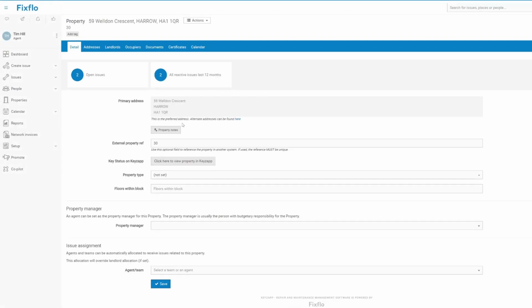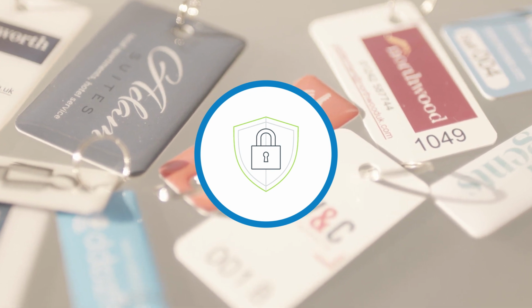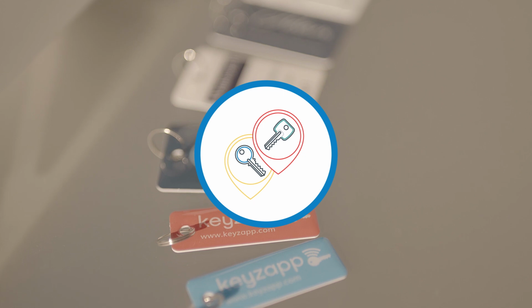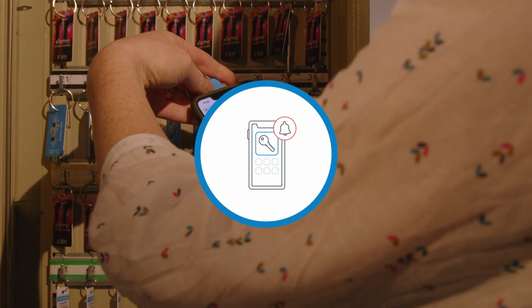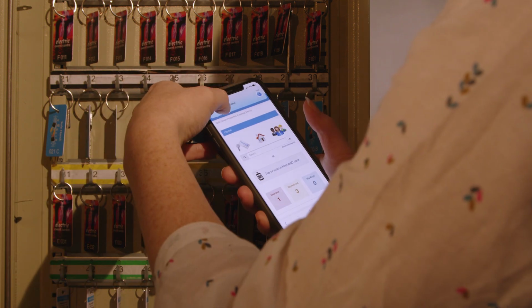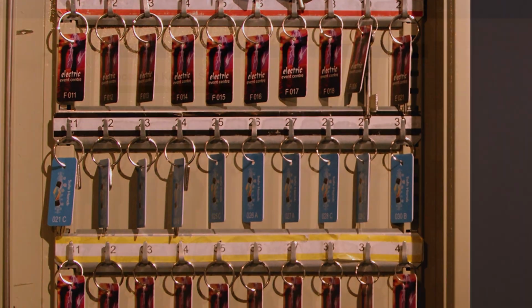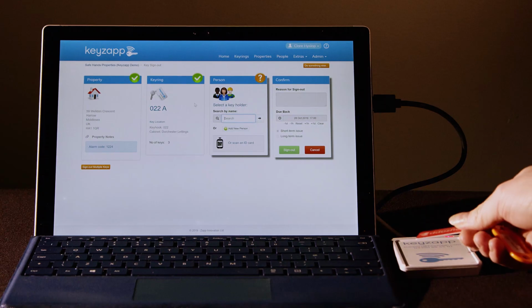By activating the integration, you will build landlord trust by demonstrating your attention to security. Easily track each key anytime, anywhere. And stop keys going astray by reminding contractors to bring them back automatically. All this means less time spent key hunting and more time for you to build lasting relationships with your landlords, occupiers, and contractors. Something software can never do.